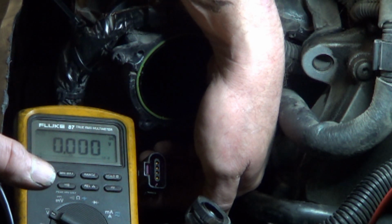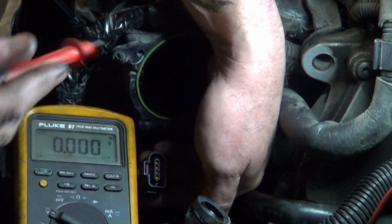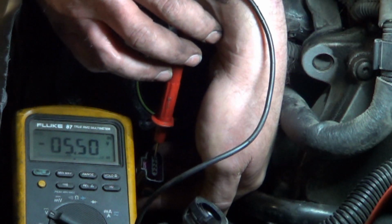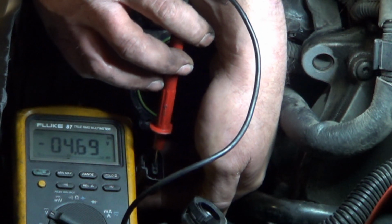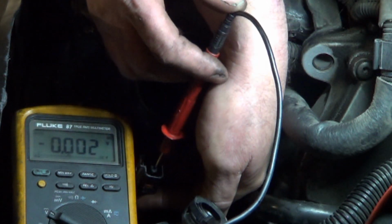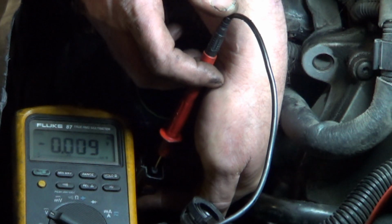If they have voltage on them, then that pretty much means the computer is either providing a reference voltage on there or putting a bias voltage on there for the sensor voltage. So we can check those real easy by just turning the key on and checking for voltage here. So we have 5.5, 5.0, 4.6, and this last one, see, it very clearly changes when I connect to it, and it's saying 0.009.